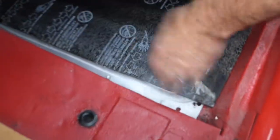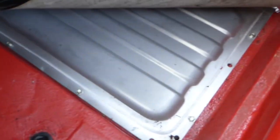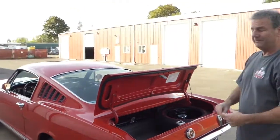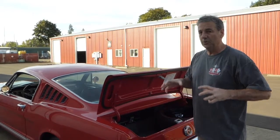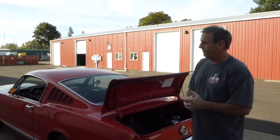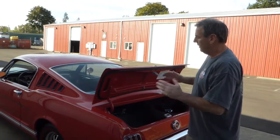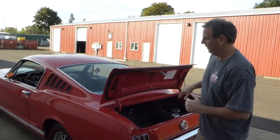Show you here. Part of the trunk floor is the gas tank. So of course that's all new. Everything's new on the car. Beautiful. All new wiring, of course. I mean, this thing was restored like you would want a car restored. And the company that restored this just does exemplary work. So you're not going to have any issues with this car.